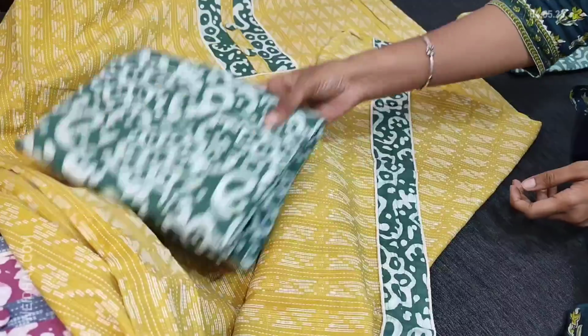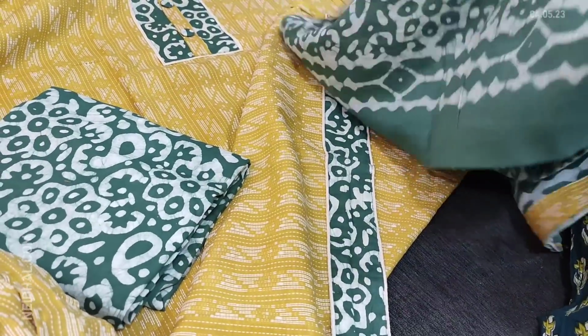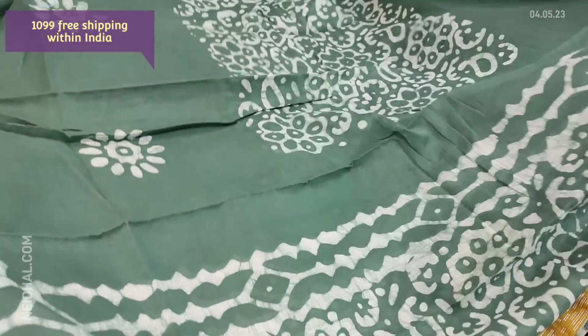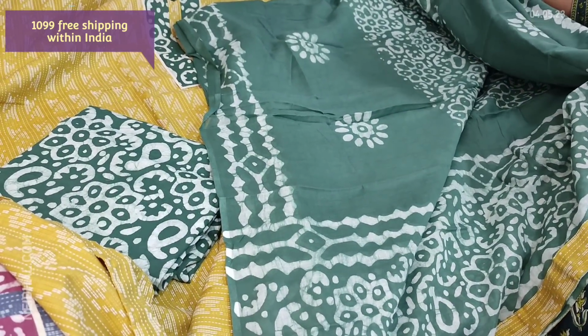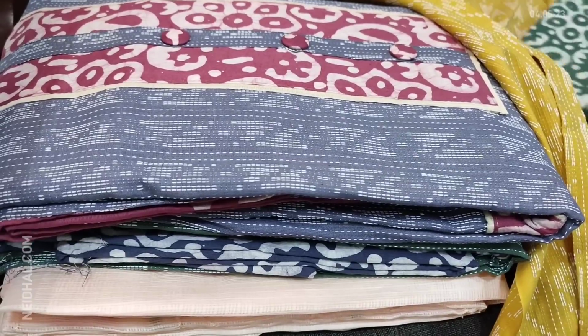We have batik dyed pure cotton bottom and cement green color. And dupatta, it's a premium malmal cotton dupatta. It's a super soft malmal cotton dupatta which has batik design. Tapings are provided and cost of the set is $1099. We'll quickly take a look at the other colors.